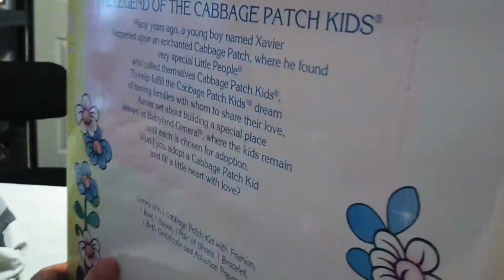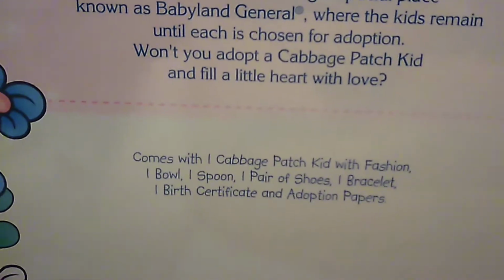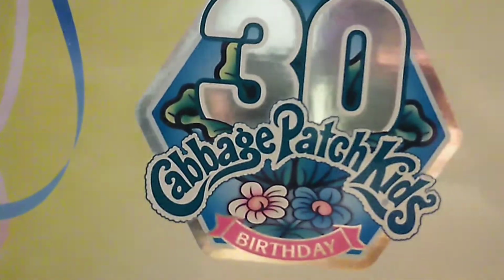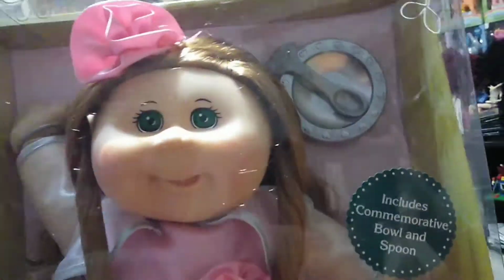But I'll show you on the back here. It's got the legend. You can pause that and read it if you'd like. Down here, it tells you exactly what it comes with. And then the design is a little bit metallic-y, at least the 30th is. And we have all this birthday stuff all over it. It really is nice to display in the box. We have since run out of space for boxed dolls, so we're slowly starting to unbox them, I believe.